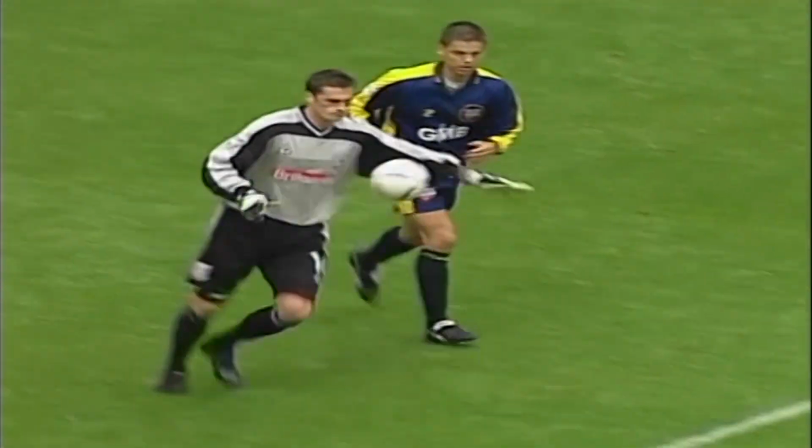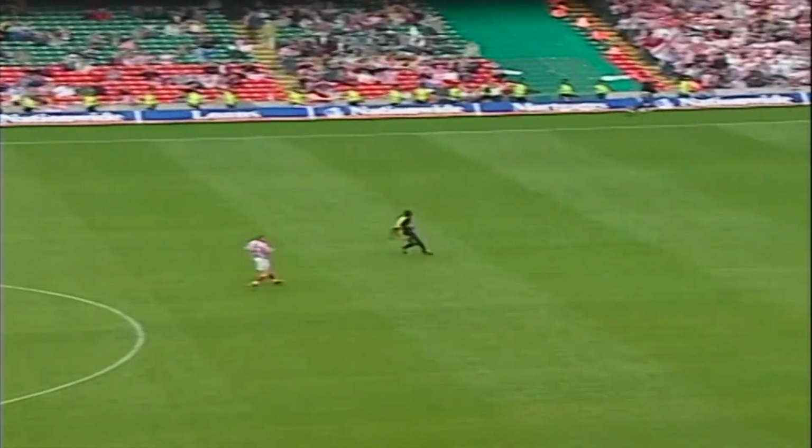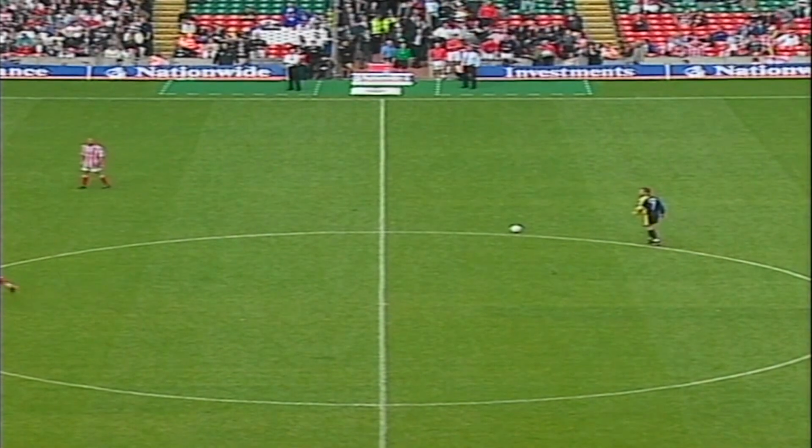The strains of Delilah being heard from the mouths of Stoke City supporters. That is their anthem. We'll be hearing that out and about in Cardiff this evening, I'm sure. Gudjon Torderson still with some last-minute tinkering. We are in the last minute, 3rd minute of injury time.